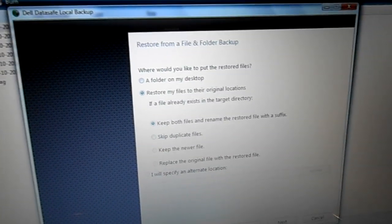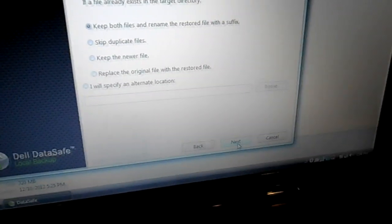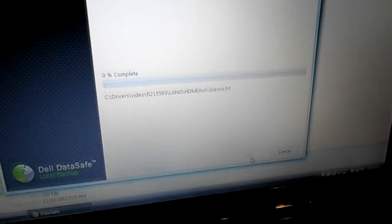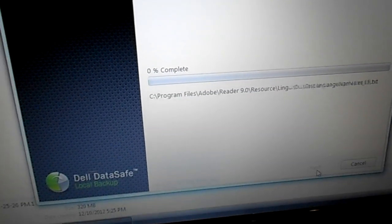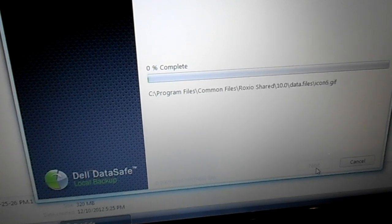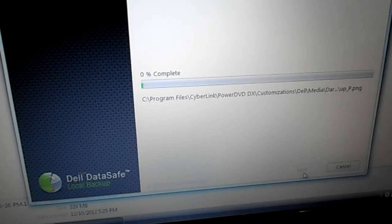Where would you like to put them? Restore to their original location? Yep. And let's go. And there it goes. So it looks like it's going to take a while. It's on zero, but it's moving along pretty nicely. As soon as this finishes up, I will be back.